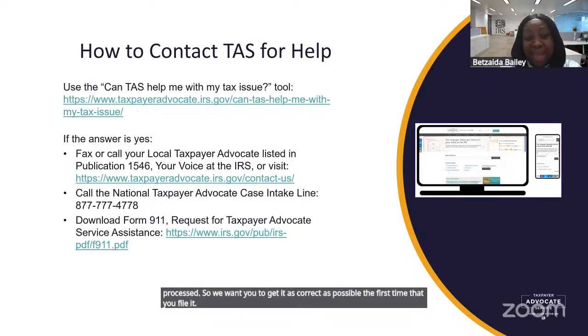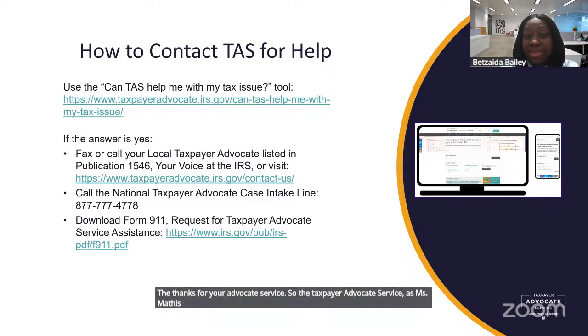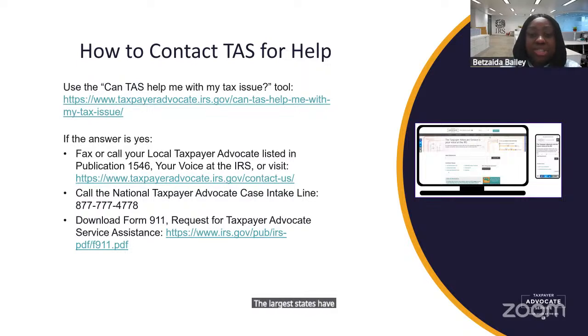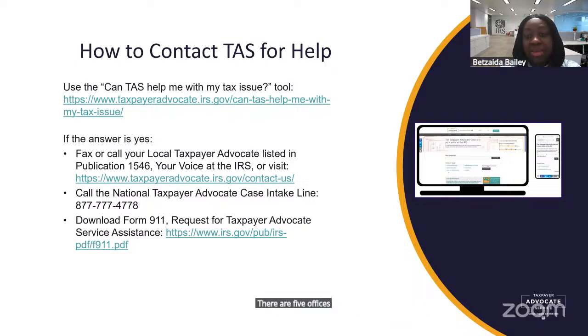The Taxpayer Advocate Service. So the Taxpayer Advocate Service, as Ms. Mathis said earlier, we are your voice at the IRS. There is a Taxpayer Advocate Office in every state, including Alaska, Hawaii, and Puerto Rico. The largest states have more than one office, such as California, Texas, and of course the state of New York. So New York, which is the state that we're in, there are 5 offices. So we have an office in Manhattan, one in Brooklyn, Brookhaven, Long Island, Buffalo, and Albany.